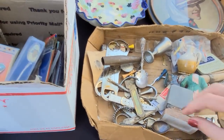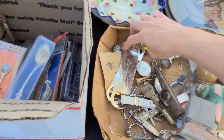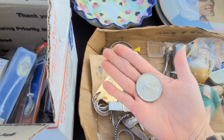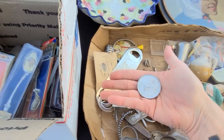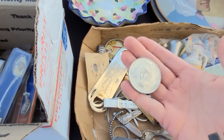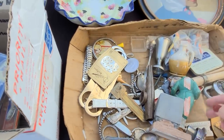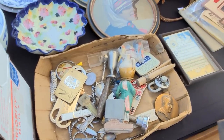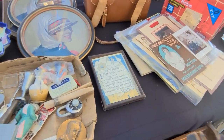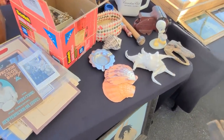I love rummaging through smalls. Look at these. Coins. Oh, how funny. This has a shepherd on one side and a cat on the other. Vintage buttons. I'm just yakking over here. If you have questions, let me know, okay? Thank you so much. All sorts of treasures.